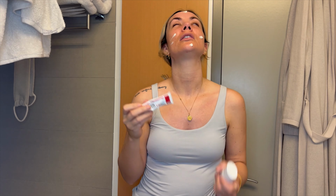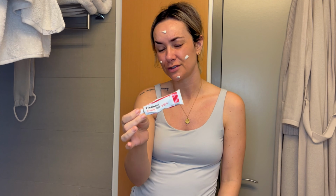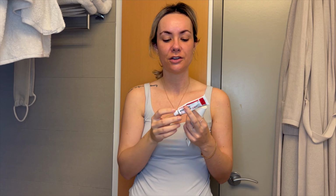This is honestly the biggest hack. If you are lucky enough to have good healthcare, you can actually get this for like $5 a prescription from your dermatologist. So I would highly recommend, if you are working on salary and you do have health insurance, really talk to your dermatologist. It's worth the copay to go to the dermatologist once a year to get a prescription retinol, because retinol is actually quite cheap via prescription compared to paying for it over the counter.